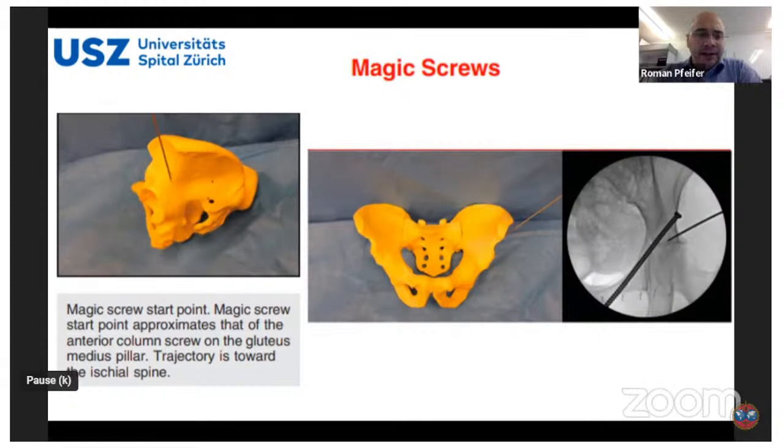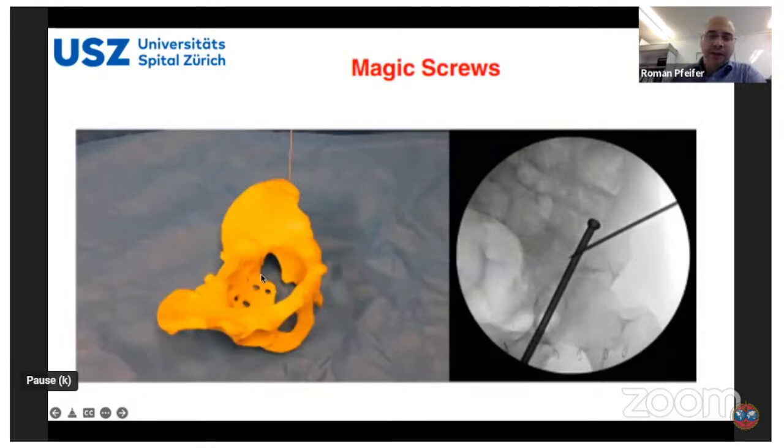The starting point here is similar to the anterior column screw, but after positioning the entry point, you're usually heading in the direction of the ischial spine. It's here from this point of view, and we have radiological imaging from AP. We see the ischial spine is here in this direction. And you can change your view to the oblique iliac view again. You see the spine and it goes in the direction into this area. Usually you use it for fixation of quadrilateral plates after reposition, to keep the reposition fixed with this screw.